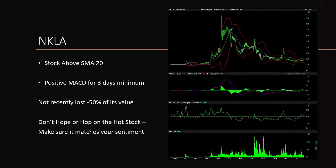It wouldn't trigger it. Would I have entered it here? Not likely, because it's right at that cusp of going back to a negative MACD. Although it's still above the SMA 20, this would have been a warning sign for me. And I would not have entered the spread here, of course, or anywhere later until maybe here, which still had a disastrous fall, but that was much later.